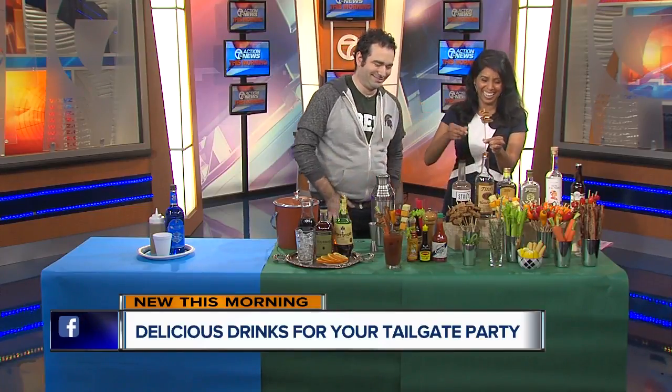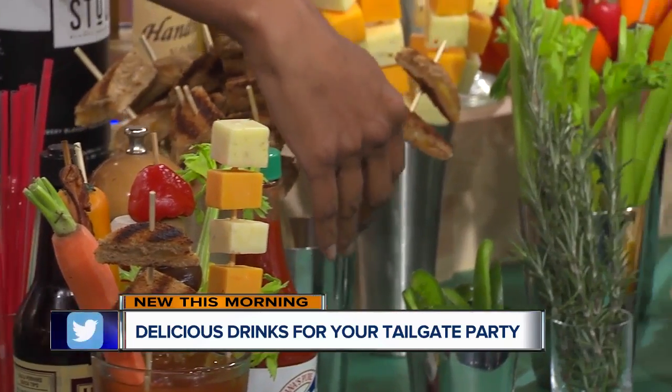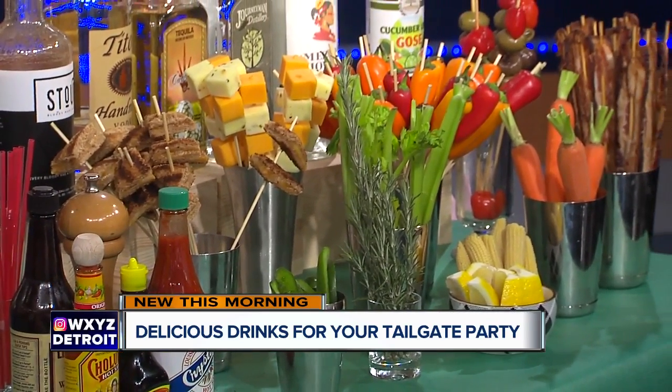I love this. You guys, look, he even has little triangles of grilled cheese. I stole that from HGTV, just to be fully honest. This is so cute. You've got bacon, carrots, of course, olives, cheese. I'm gonna sample this. Yes, please. This is like an entire meal. It's a meal, right? I've seen some crazy ones where they put fried chicken in there. They put eggs. It's really whatever you want.